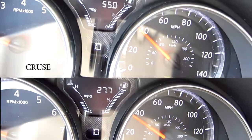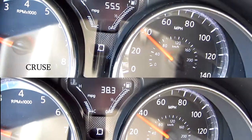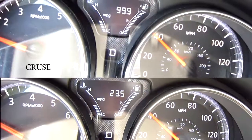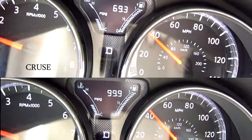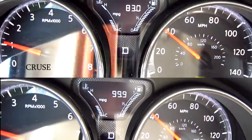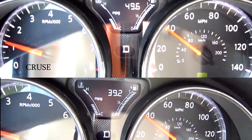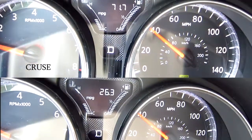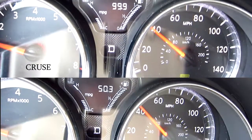As you can see, it's not as straightforward, where the cruise is always outcompeting the normal driving, and sometimes it depends on how well you're accelerating and coasting. To me, I think what comes out best is when it's more consistent, and the best way to be consistent in the driving, especially if you're going down a road where the posted speed limit is 35 or 40 miles an hour, is to consistently stay on that with the cruise. You won't have to accelerate as much and coast as much, and then hopefully you'll be getting the best fuel economy.